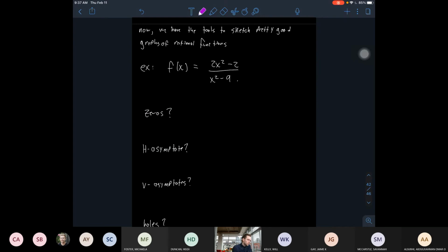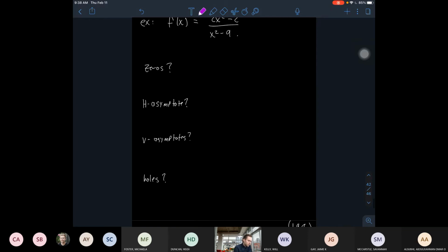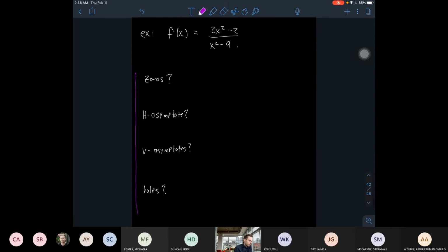So now we have basically everything we need to sketch the graph of a rational function. So here's one, which we can sketch the graph of. And I've listed basically everything here that we need to worry about. We need to check, are there zeros? Are there horizontal asymptotes? Are there vertical asymptotes? And are there holes? And then we'll worry about actually graphing it.